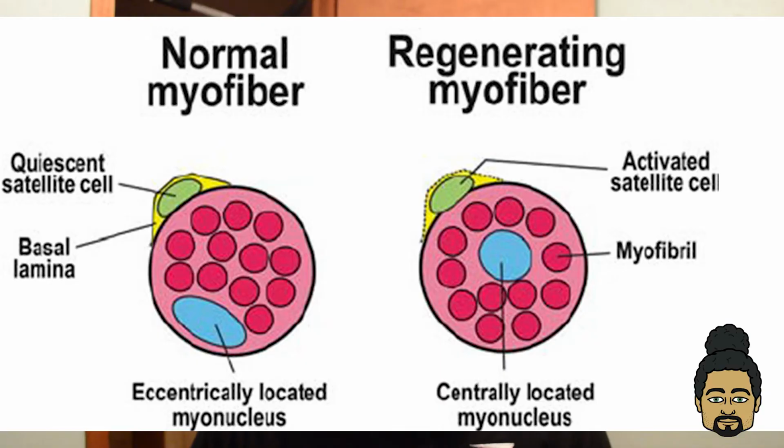As a result, specific cells called satellite cells fuse together with the damaged muscle fibers in order to repair them. So you can see the normal myofiber, and then you can see the regenerating myofiber. The nucleus is in the middle when it's regenerating.